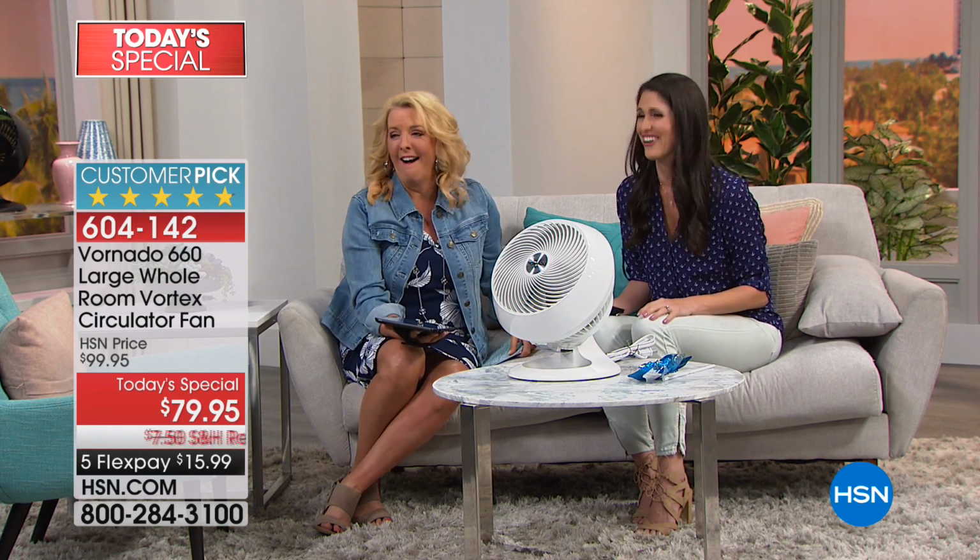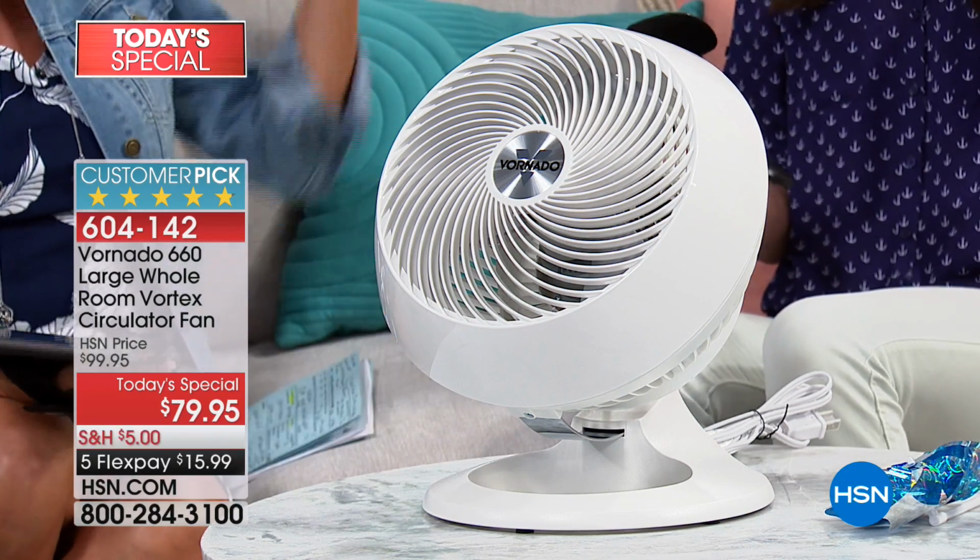And the unit with the steam, that was on turbo. Oh, that wasn't louder. Actually, the smoke machine was louder than the fan. The smoke machine was louder. That wasn't the fan. So we'll do it again anyway.